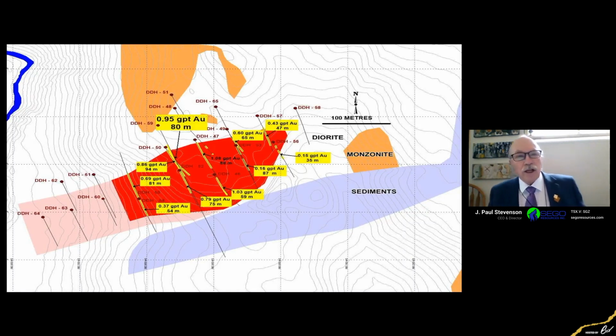This slide is showing you how we're doing this. We're exploring the zone to find western and eastern edges. We think we have the eastern edge, with hole 58 not intersecting it, but that could be for a number of reasons, and we'll need to do some more drilling over there to make sure that it doesn't contain it. And we've been drilling to the west. So the idea is to get the strike length of the gold zone and that diorite intrusion.